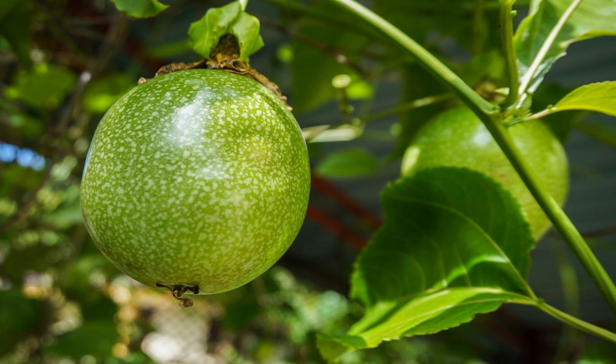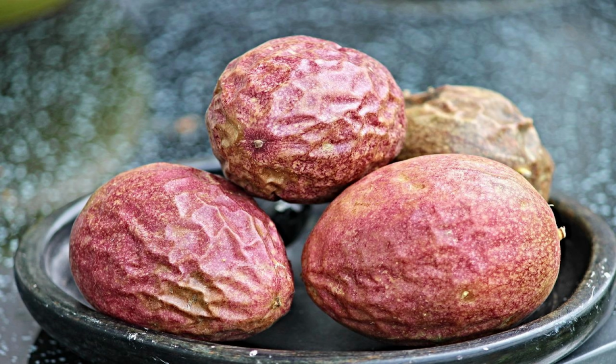Native Americans ate the fruit and used the roots for medicine. It's a very vigorous vine that must be kept in check. It will die back to the ground in winter and emerge in May, hence the name Maypop. Fruits ripen in August and September, and they're used to make jams, drinks, and for fresh eating.